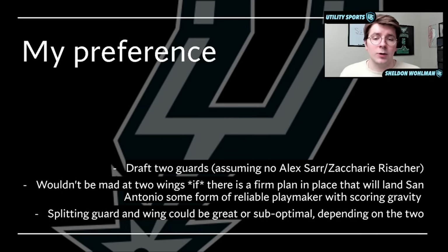Splitting guard and wing could be great, or it could be suboptimal. It would really depend on who they draft and what players they take. Like if they walk away with Matas Buzelis and Devin Carter, I'm going to feel pretty underwhelmed. But if they walk out with Rob Dillingham and Tidjane Salaun, and if Salaun hits, it could be awesome, right? It really comes down to who they take.